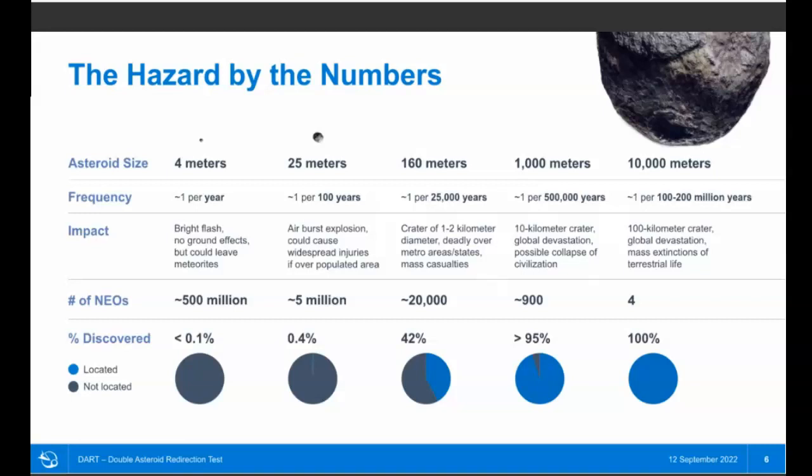So I won't go through every piece of this slide, but you can see that larger asteroid impacts on Earth are progressively less common. But in the middle of that pack, that scale of around 160 meters or so, that's about the scale that we really do want to have the ability to defend against, because an asteroid that large would produce damage on the surface of the Earth large enough that it would affect everybody.